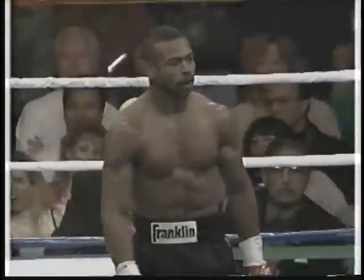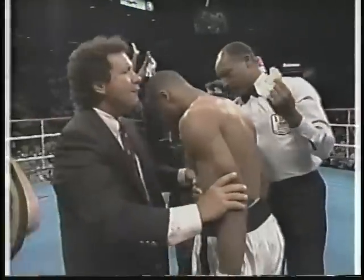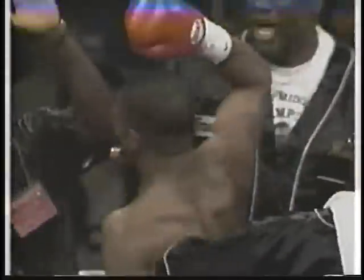And Roy Jones Jr. does a dance early in round two. His sixth career second round knockout. Tate just walked right into that inside left.